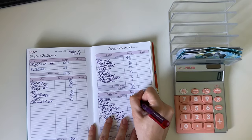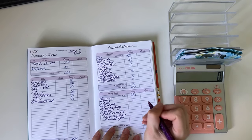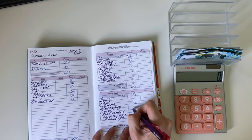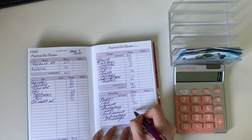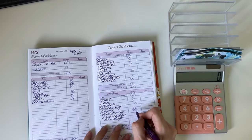So bringing that down here to long-term sinking funds, 5 is going into babies and car each. Deposit is going to get 50. Pets is going to get 20, retirement 40, which is 6% of our income, and then technology and weddings each a 5.